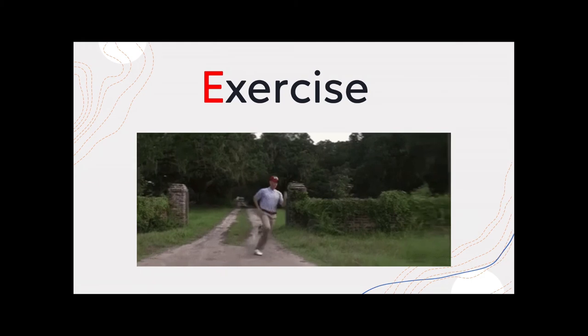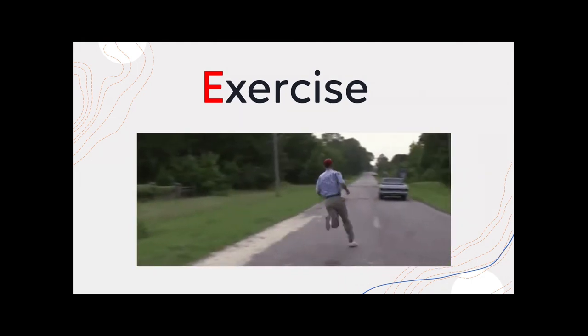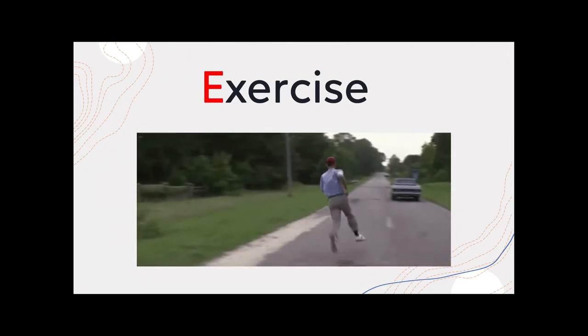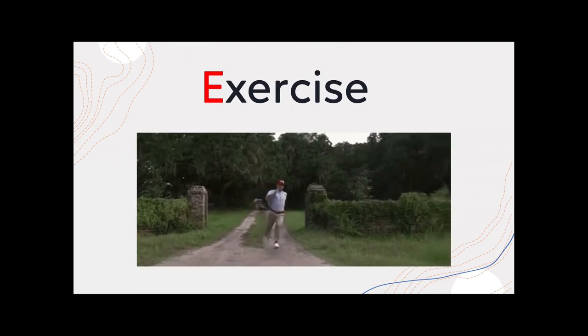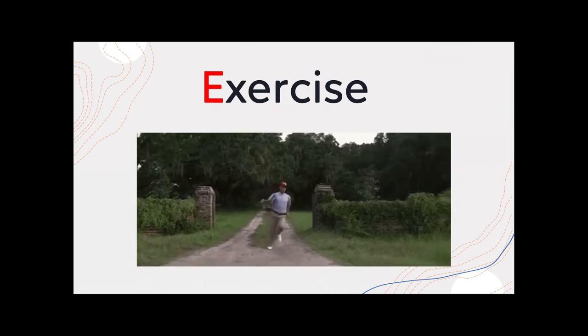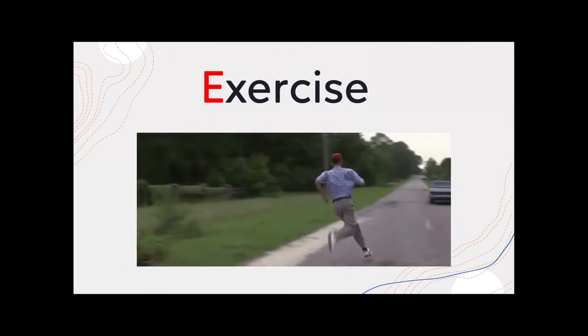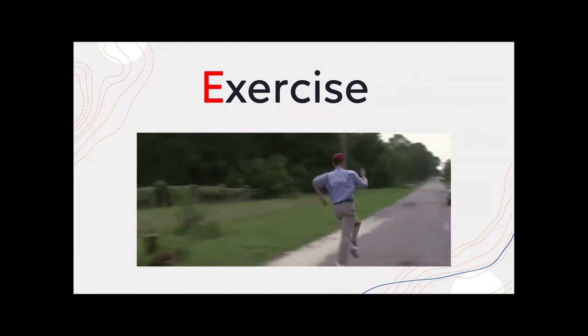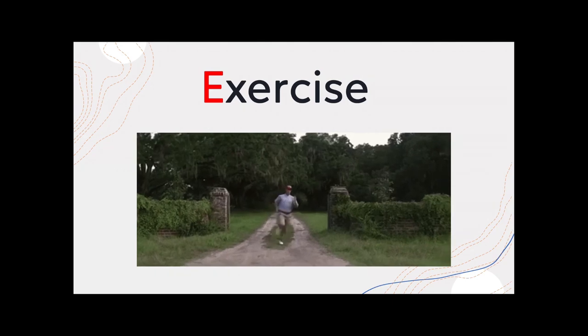Next one is E for exercise. Me being a PE teacher, you know I love being outside and being able to exercise. Exercise is good for your brain, okay? So make sure you're able to get out, go for a walk, go for a run, go into the garden, get some fresh air and try and exercise. And you can use that as obviously a break away from the screen, and it would be good for you.